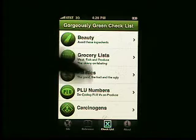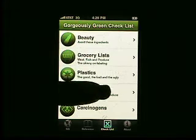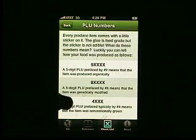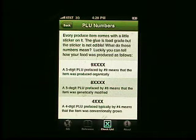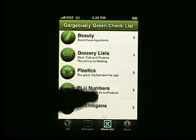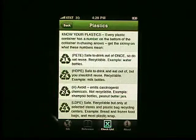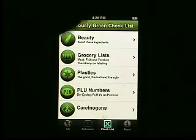Along with those two checklists, you also get a plastics checklist, a checklist of the PLU numbers that are on produce, and you can tell how your food was produced, if it was organic, if it was genetically modified, carcinogens in food, the levels, and the plastics, so you'll know what that number means in the little triangle in the plastics that you purchase, which is actually really helpful.